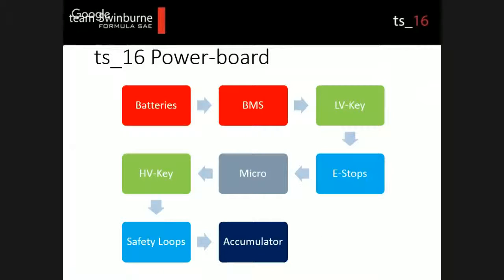So as a diagram to show you how it works, we have the batteries. We use graphene LiPo batteries. These are monitored by BMS. These are turned on when we turn on the first LV key. And then the micro now gets power, so it can check the condition of the e-stops. And then we can turn the HV key if all the e-stops are closed. And then it would check all the safety loops to go. Then we are ready to pre-charge our HV system.